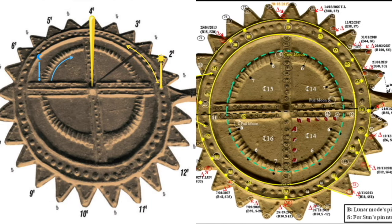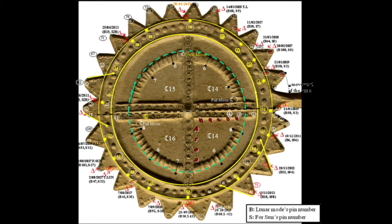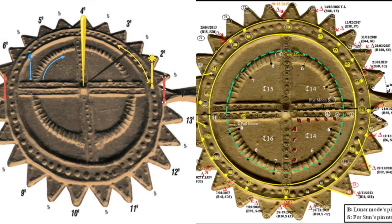1 for the position of the Moon, which revolves on the inner circumference with the 59 short carved lines. These lines can be seen here with the green dashed circle. 2 pins for the nodes of the lunar orbit, that are placed opposite from each other, on the 112 dots that run along the edges of the triangles.